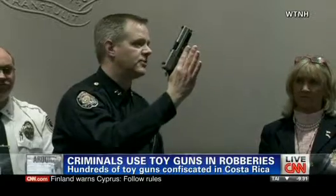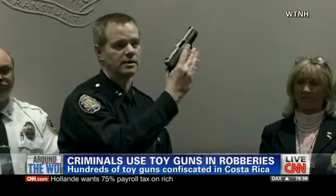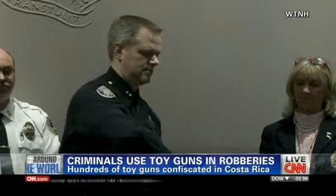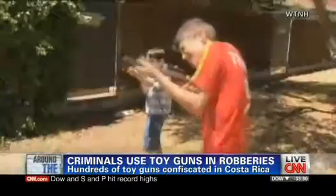If we see somebody standing like this pointing the gun, or standing like this pointing the gun, what's the difference? This is a Sig Sauer P245 45 caliber handgun. This is the handgun that I carry. This is a real handgun. This is a toy. It's not a big difference.